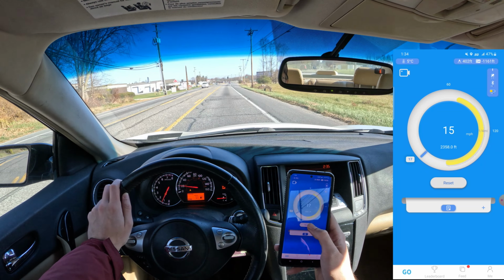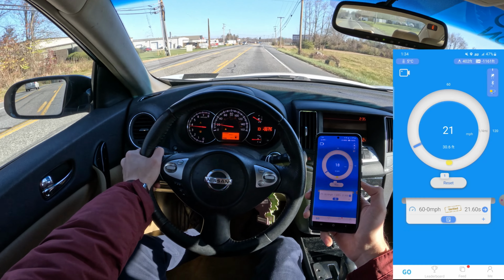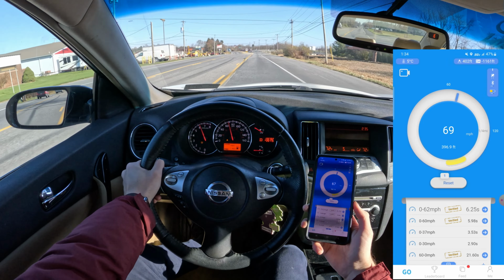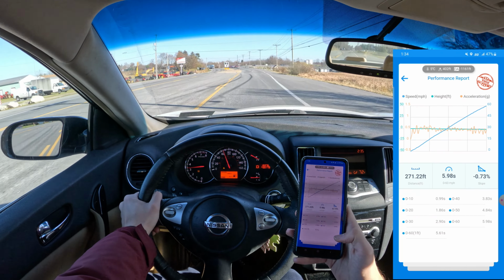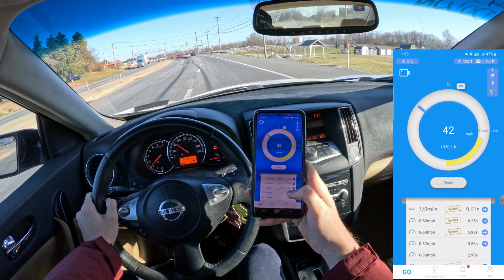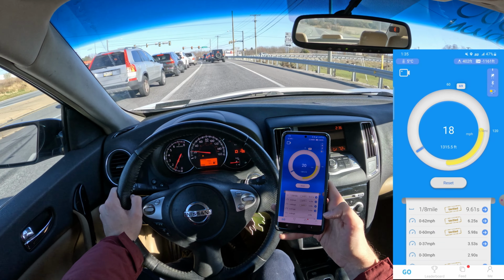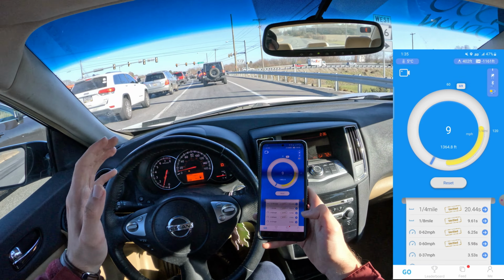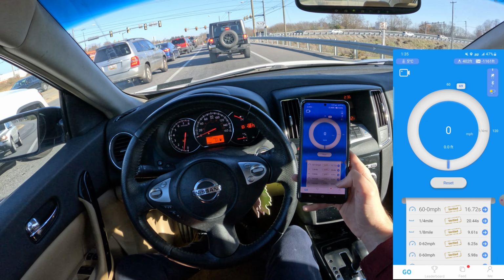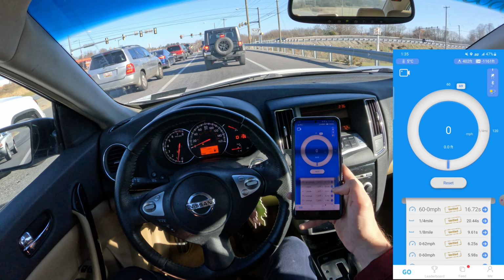Okay, wait a sec. We gotta do the 0 to 60 one more time. All right, let's go. And this time we did 5.98. So we broke the 6-second barrier. And we did 0 to 62 in 6.25 seconds. Wow. That is faster than any new Maxima that I've recently tested by far. If this is stock, then I don't know what to say, because this car moves. It moves fast.